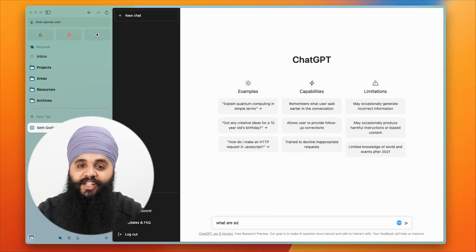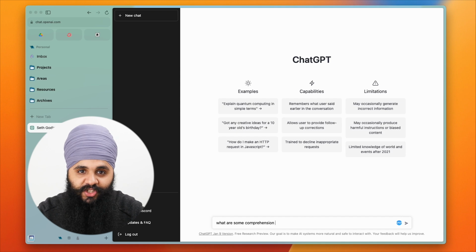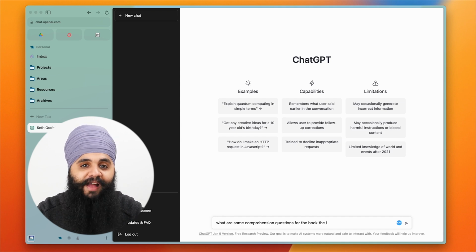Now, no one's got time to actually go in and research questions. If you want to do that, more power to you. But if I had a quick way of doing this, I would probably do it more often. And now with ChatGPT, it is so quick to generate questions on a book basis or even a chapter by chapter basis. Let me show you an example. I'm going to ask ChatGPT to give me some comprehension questions for the book 5 Love Languages.